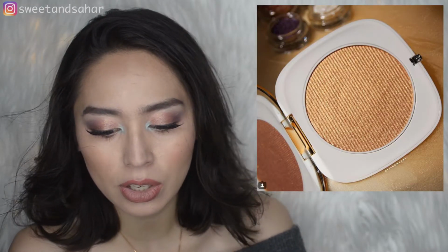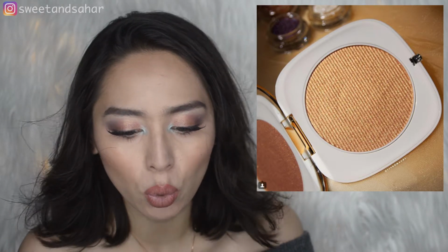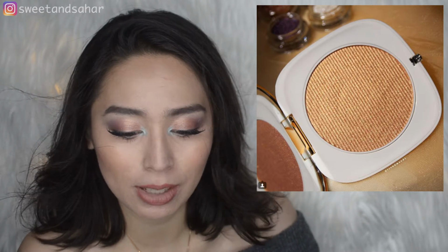This is the Marc Jacobs Beauty Holiday Collection highlighter. This is the Glaze All Over Foil Luminizer, and it is beautiful. It's like this beautiful gold, warm gold. It's beautiful. Yes, I want this. I'm gonna put this in my wish list.